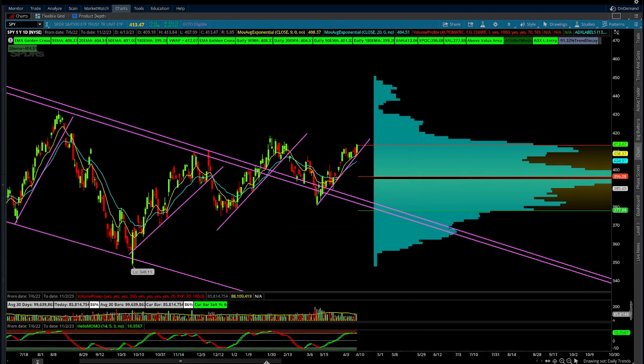I am expecting some type of retracement. Do I think that we can break this? Maybe. We'll see. But certainly an inside bar, or at least a touch of the uptrend, is very possible, and I'm getting a little bit more cautious here with the longs. And that's just me personally.